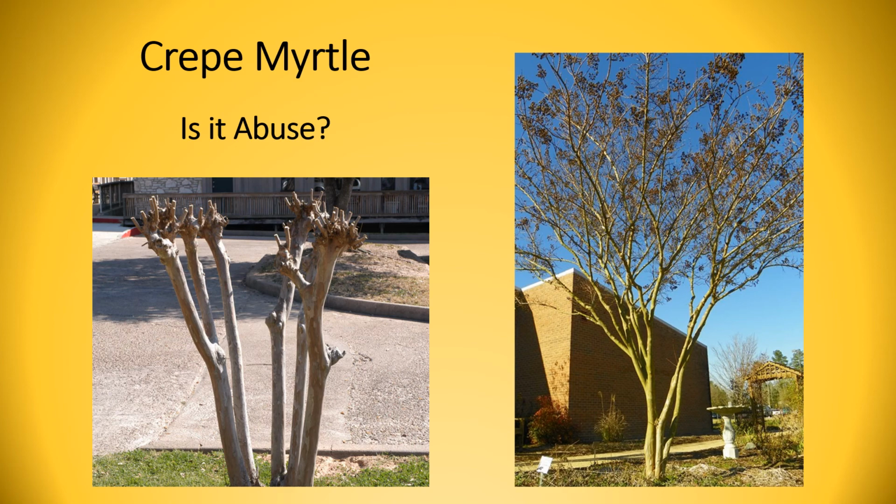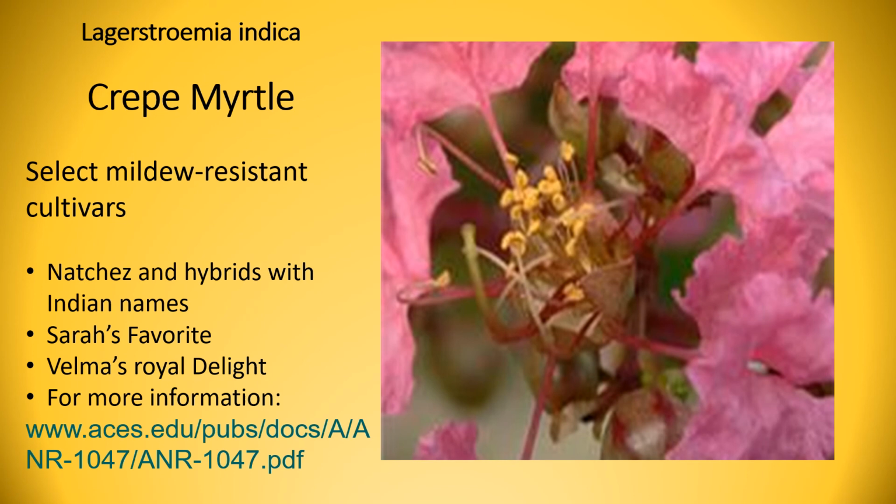Now, the natural shape of the crepe myrtle is beautiful. Heavy pruning can ruin this, but many people find this heavy pruning desirable. With over 50 species and uncountable cultivars and varieties, there are many that will fit your landscaping needs. When purchasing new crepe myrtle plants, you should do your homework and find plants that are resistant to powdery mildew and leaf spot. Most of these have Indian names. Now, crepe myrtle is a great plant that requires low maintenance once established and really does enhance your landscape.